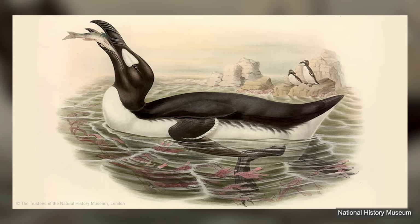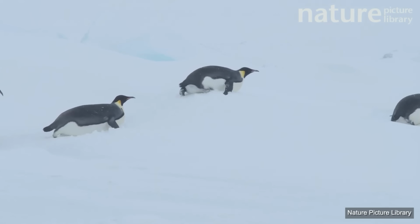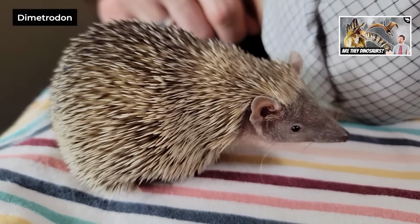And I'm not going to start with the true penguins. I love these southern hemisphere belly sliders. And they are a lot of things. They are reptiles. They are dinosaurs. They are silly and wonderful. But they aren't penguins. Not any more than Dimetrodon is a dinosaur or Tenrex are hedgehogs.